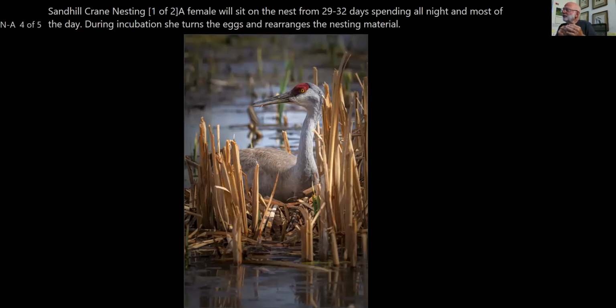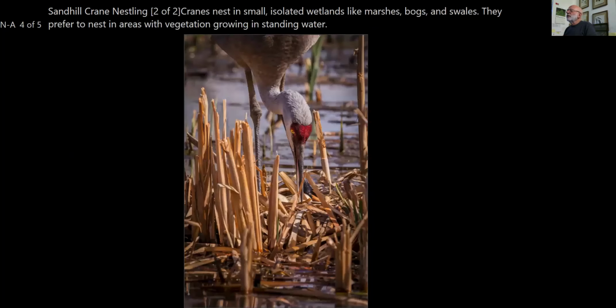Sandhill crane nesting, one of 2. The female will sit on the nest from 29 to 32 days, spending all night and most of the day. During incubation, she turns the eggs and rearranges the nesting material. Cranes nest in small isolated wetlands like marshes, bogs, and swales. They prefer to nest in areas with vegetation growing in standing water.